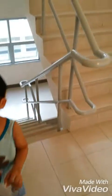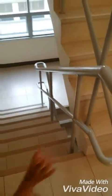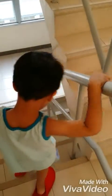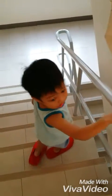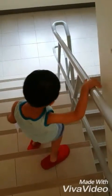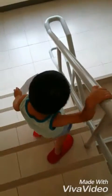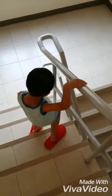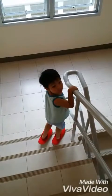And then, hold the rail and walk carefully. Yeah, hold the rail and walk carefully. That's it. No running, okay? Just walk carefully, and down to the end, okay? You got that? Okay, that's it. That's enough. Okay, come up.